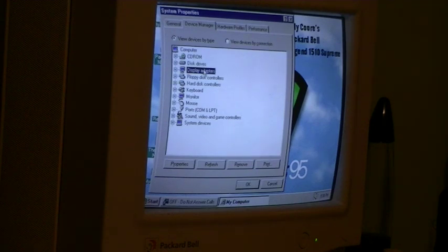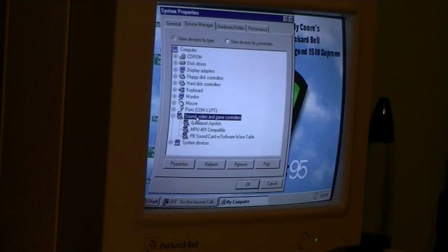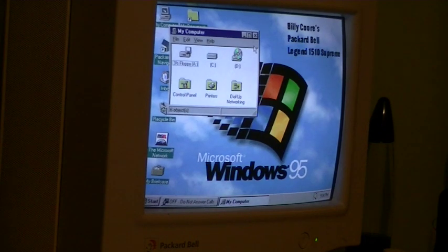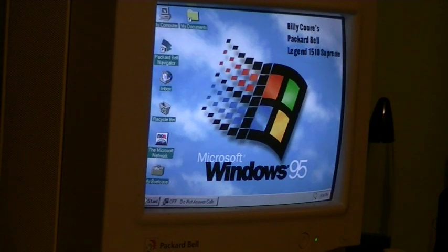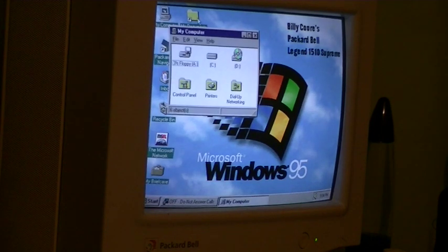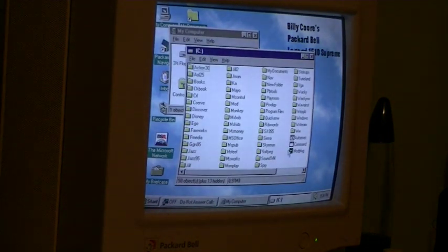Cirrus Logic video card. This uses the PV600 motherboard, just like the Legend 822 CDT does, so that gives a little bit of extra dose of awesomeness. Packard Bell sound card with software wavetable. A lot of people don't realize the sound cards that came with Packard Bells are capable of software wavetable. You just have to install the right software. I don't know if I have it set up on this one or not, but we'll find out with a quick little Canyon test.